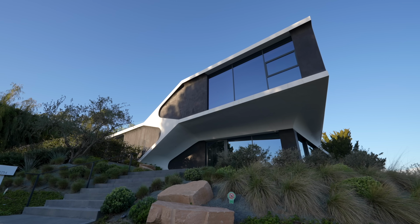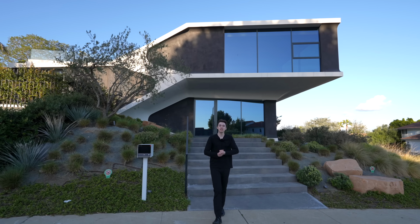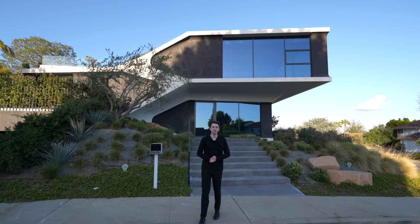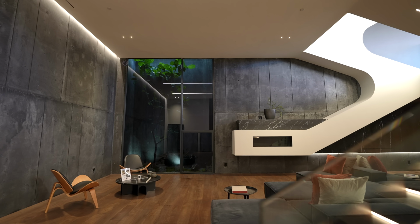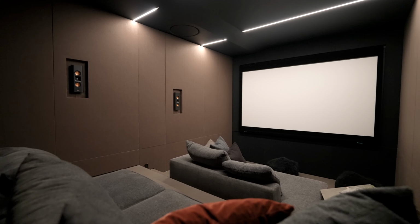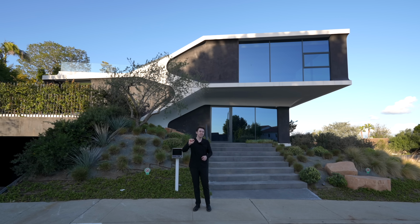This is a $15 million futuristic modern mansion here in Bel Air, Los Angeles. It's got two floating staircases, impressive contemporary interior, a screening room, and so many other things. And today, we're gonna tour this property in its entirety.